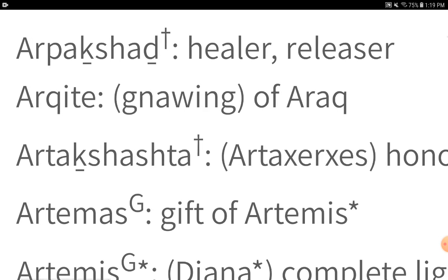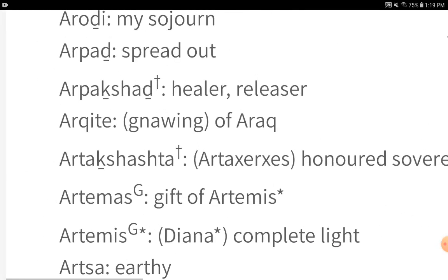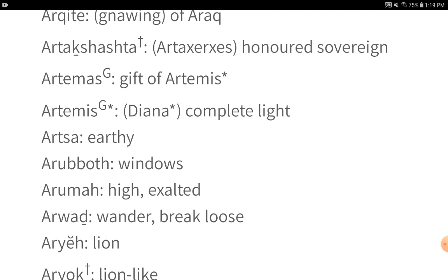Capital Archite, con of Capital Iraq, Prenacy, Non Prenacy. Capital Archashto with a funky H, Skycross, comma, Honored Sovereign, Prenacy, Capital Attack Services, Prenacy. Artemis? No. Should be first, after Artashasta, it should be Artemis. Yeah, you're missing the Prenacy thing, though. Wait a minute. You want the Prenacy?